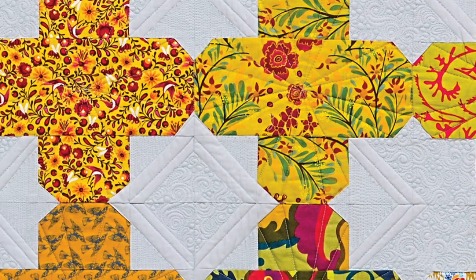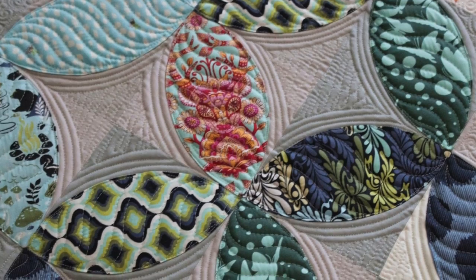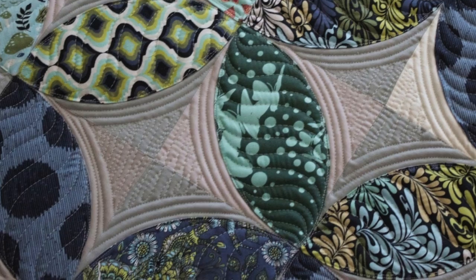For instance, if you look at this quilt, this is the Ventana quilt by Allison Glass. Even though I'm doing all this intricate stuff in the background of the quilt, I'm keeping it very simple inside the blocks with just some simple diagonal lines. Or here's another example. In this quilt that I did for Tula Pink, I did the echoing around the outside, but I also kept it simple in the blocks with some gentle serpentine lines.